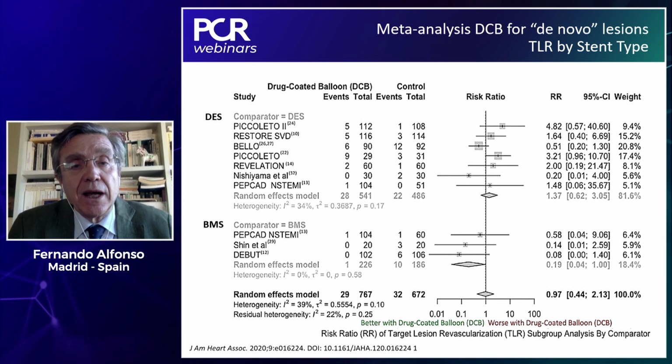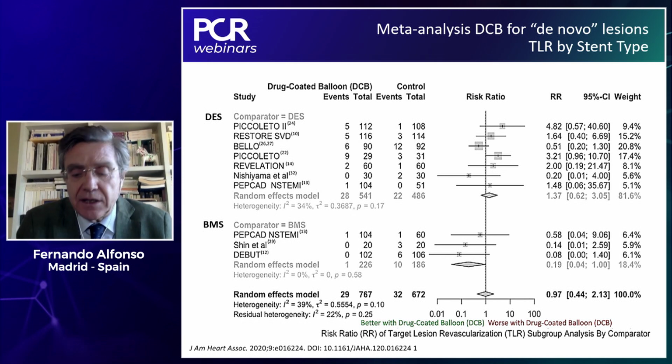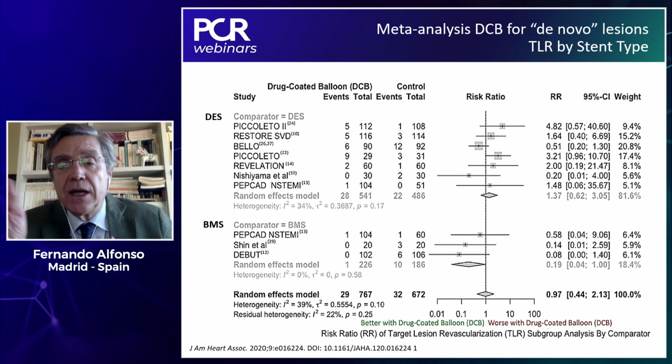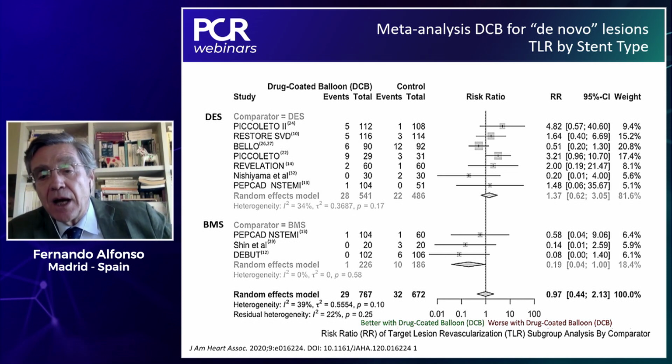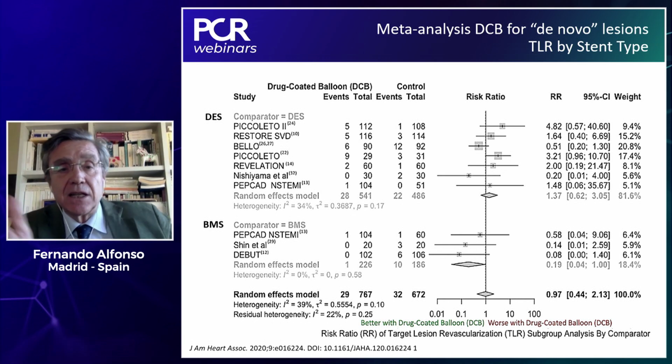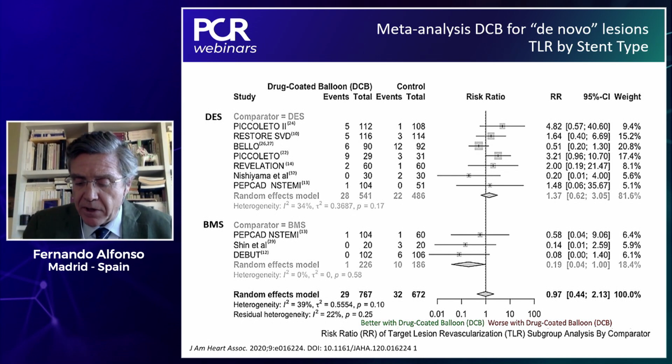So you may say, well, in some trials, drug-eluting stents were not used. Well, you may see when drug-coated balloons are compared with drug-eluting stents, the target lesion revascularization was equivalent to drug-eluting stents. And in fact, drug-coated balloons were better than bare metal stents in the sub-studies where bare metal stents were used as the comparator.